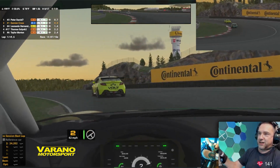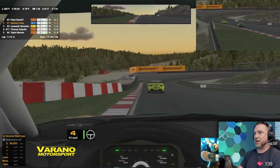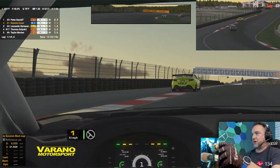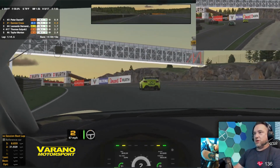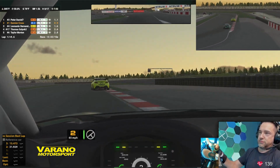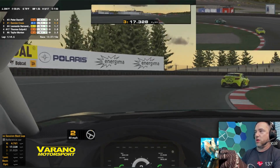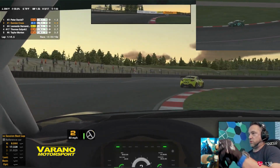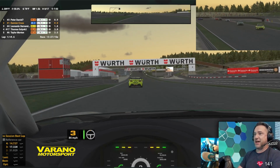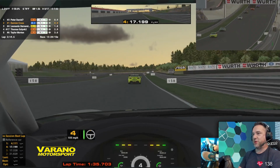Car wanted to misbehave there. Cost me a little bit of time. I'll be surprised if this is Peter's only account here. He's driving very well on cold tyres. Great first lap from Peter there. He's a second ahead already. We've left Leonardo behind somewhat. Let's see if we can catch him.